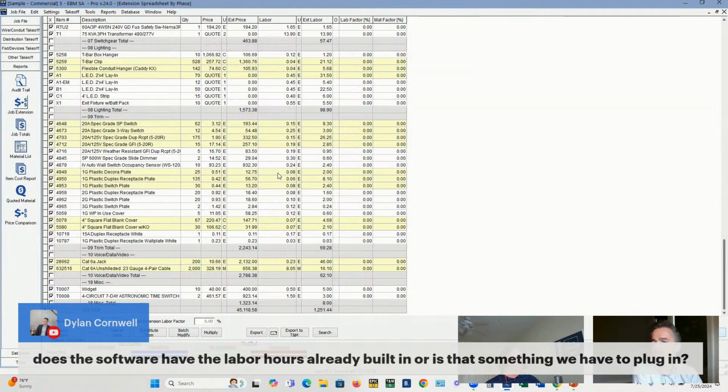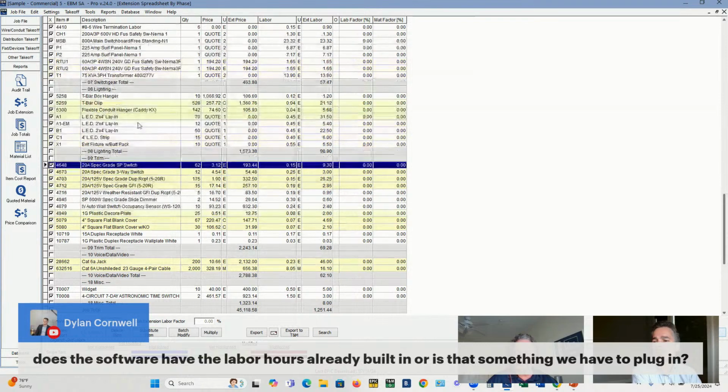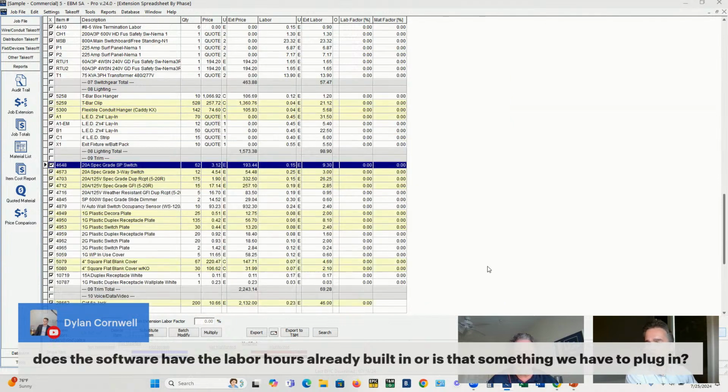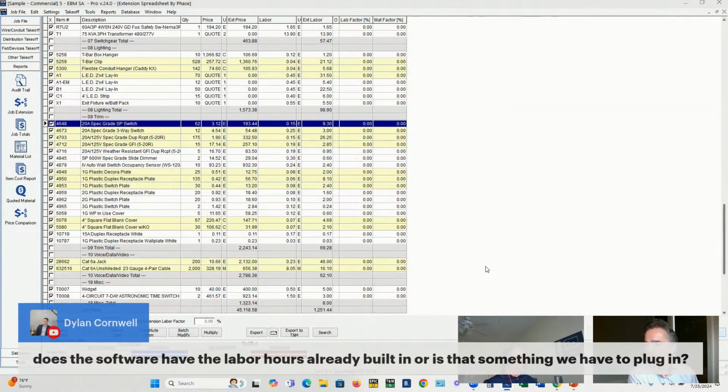Yeah, double click on one. Shouldn't it show just by choosing one of the items? Let's see, get to the right screen here. So this is just a single pole switch, and here's the labor values over to the right. The column 2 is what we call standard or normal. Then that's 0.15 hours. If it's an easy job, you could tell it to use the lowest, or if it's a difficult job, you can use the higher number. And you can change those, of course. You can change them just for the job. You can change them permanently in the system too.